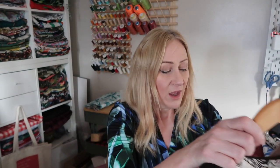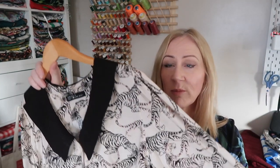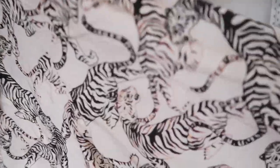So I again raided my stash for fabric for this pattern, and I chose this really lovely viscose that I got from Abacan. And I've got loads of this fabric. I think I bought about 3 or 4 meters of it, and it is in a cream base with these lovely zebras. They're not zebras. They really aren't zebras.